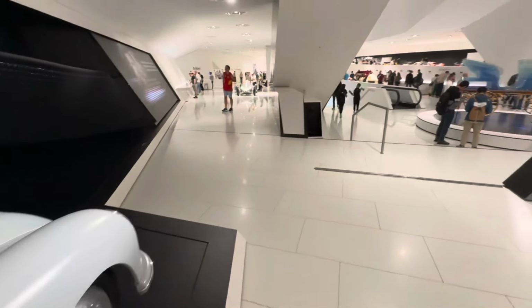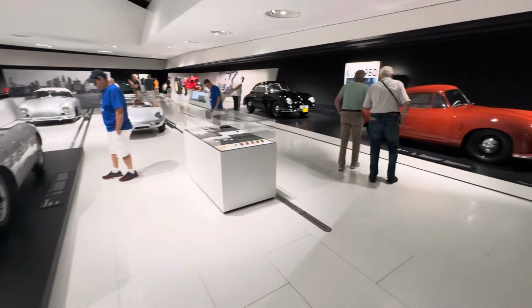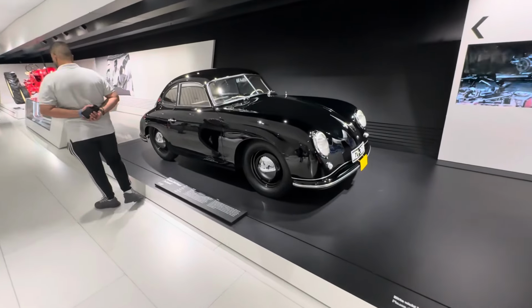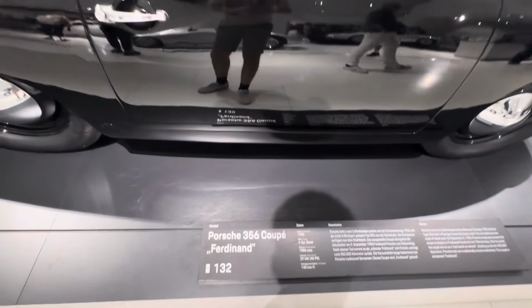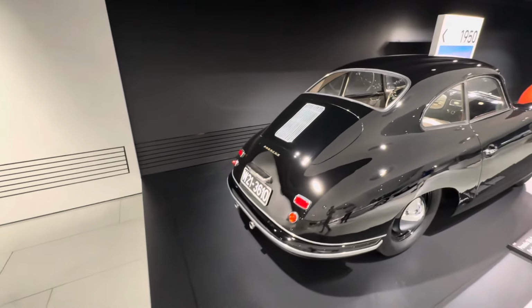But I love the way the museum starts with the early days and then progresses to the later days. But over here, we've got the car that was given to Ferdinand Porsche on his 75th birthday. And this is really, really special. 356 Coupe, and they've actually called it Ferdinand. This is a 1950 car, but so, so special to see this.